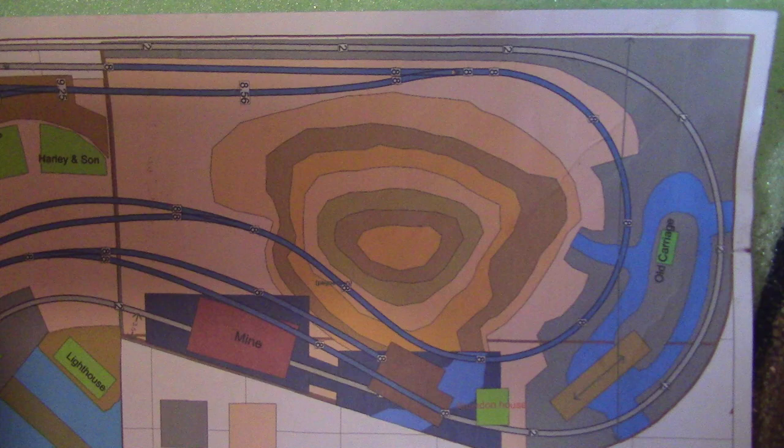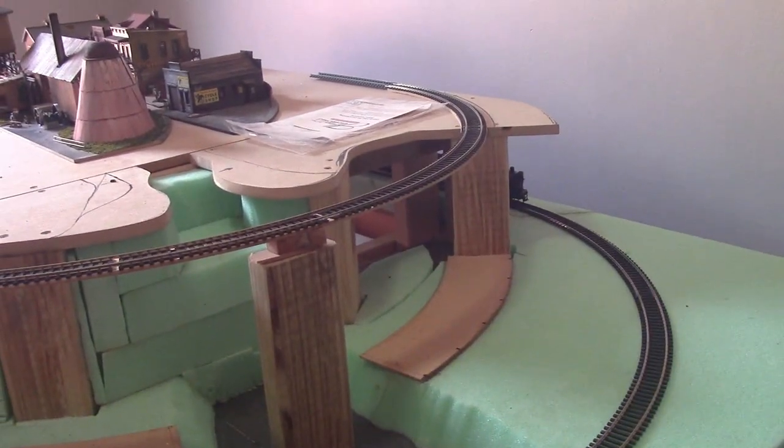Let's have a quick look at the track plan. You'll notice that there is a mountain in the centre, around which goes the upper loop. Below that is the lower loop, which crosses over the river. The upper loop is supported by a viaduct. You'll notice that the mine and the manager's house is on the bottom left-hand side, above the cave and mine shafts. So I hope that explains it a bit better.